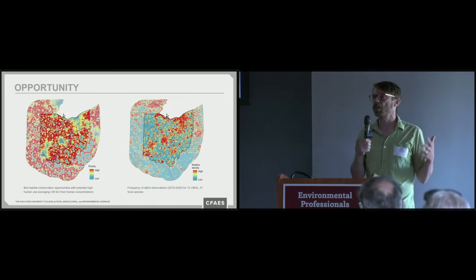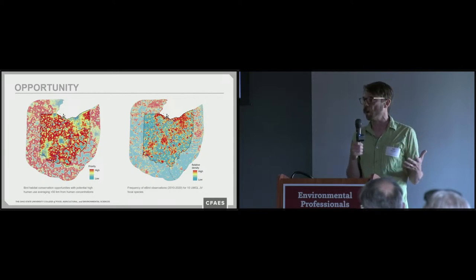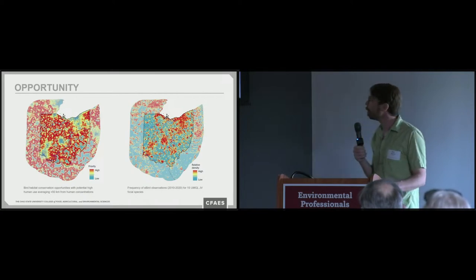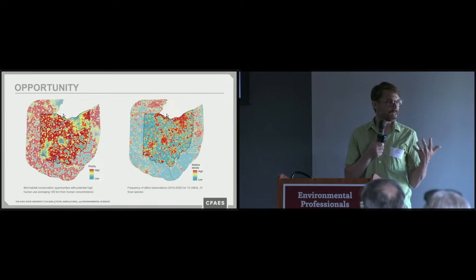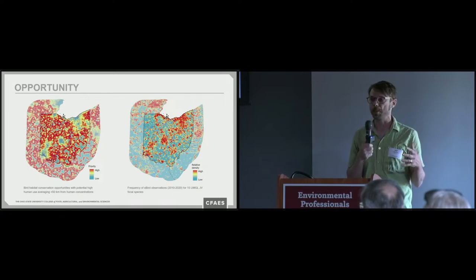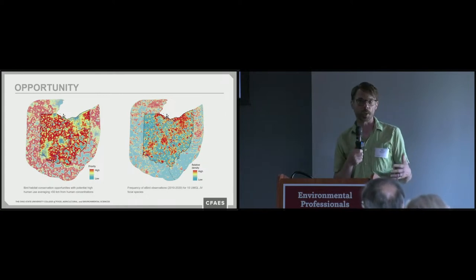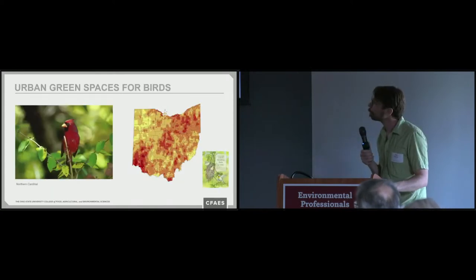It is now the largest global ecological database in the world and accounts for about half of all data in the global biodiversity database. So it's a really phenomenal thing. And these may look at first like inverses, but there's a lot of overlap in those areas. And so in these urban areas, we have a lot of potential for conservation impact. So go ahead, let's go to the next slide.